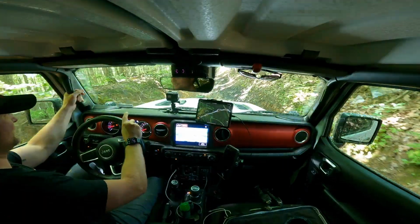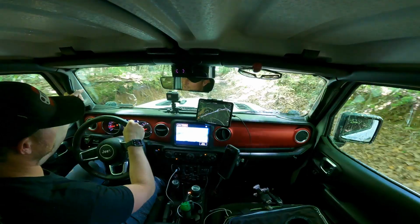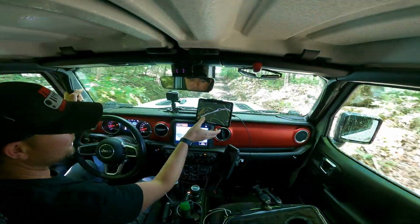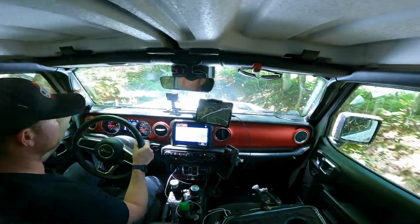Guys, I think I see civilization, or at least bright skies, blue skies and a fence. I think we're just about at the end of Hard 2.